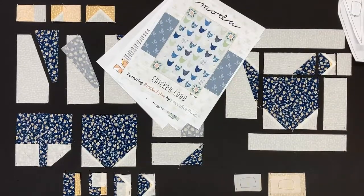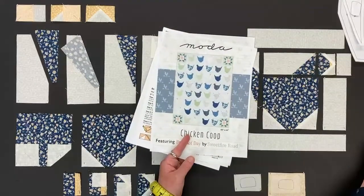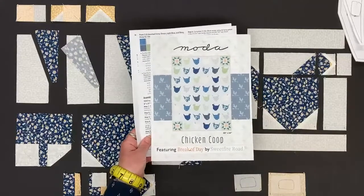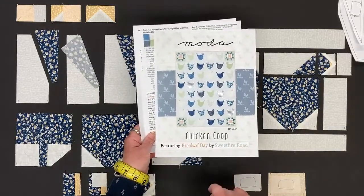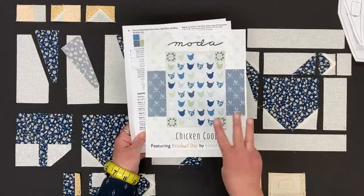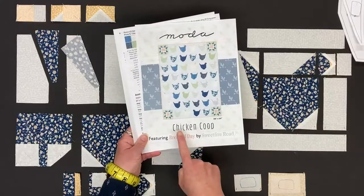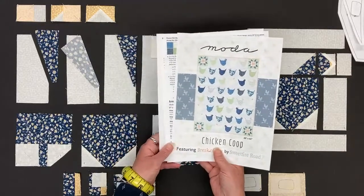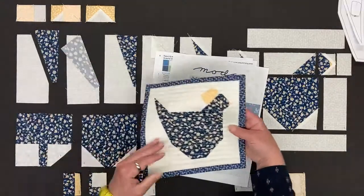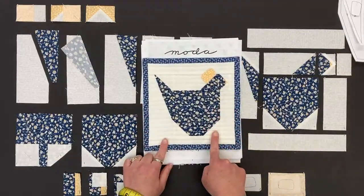Okay. So this pattern here is Chicken Coop, featuring Break of Day by Sweetfire Road. Sweetfire Road released three complementary patterns with their brand new fabric line, and Chicken Coop was just so super cute, cute, cute. Look at this little chicken.